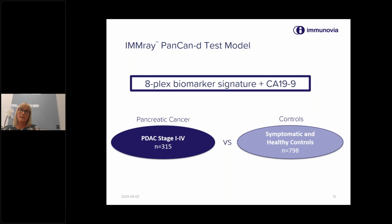And one major finding in the study was that we could reduce our PanCan-d biomarker signature to a very focused and robust signature, including only 8 biomarkers plus C99. So we used this signature to build the model and then to generate performance data we divided this data into training and test set. And the results I will present now are only from the test set, and that is very important to not have any overfitting or other biases during the data analysis.